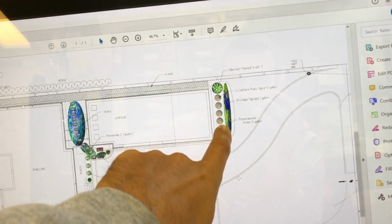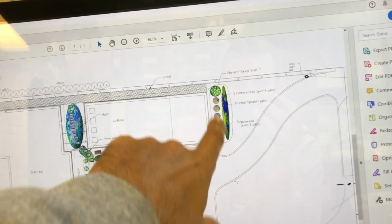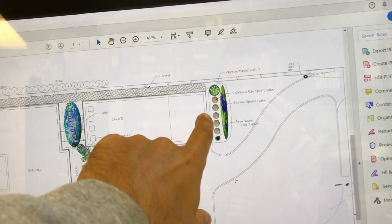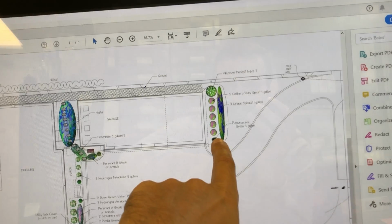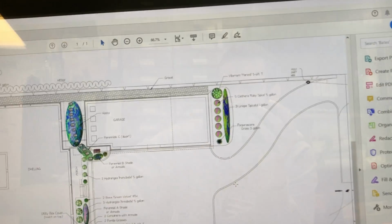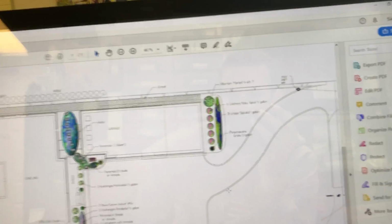Either clethra or fothergilla in here, which are shade loving plants that will do well against the house to kind of soften the house. And liriope in here. And then again, another grass that grows about 4 or 4.5 feet tall, which matches the grass in the back.